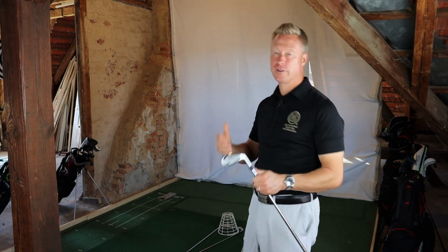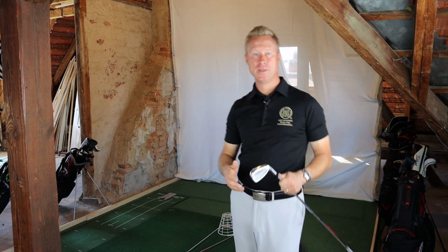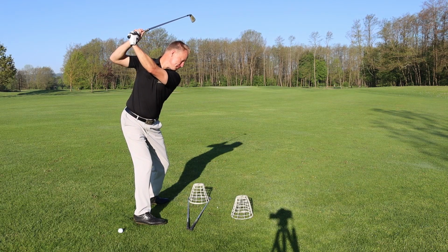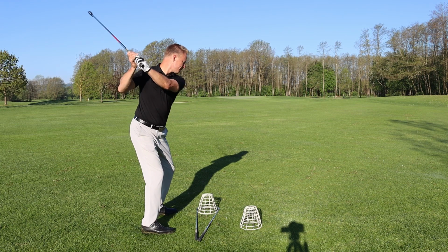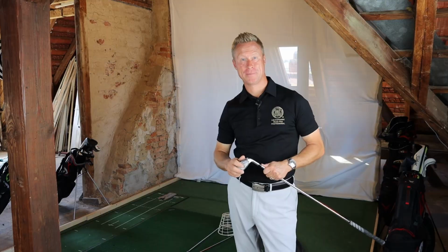I always like to look at the golf swing and compare it to other sports or movements. Some people, like me for example, will throw a ball from here, and I'm a pretty good thrower. Now, if I put a club in my hand at the top, it's across the line. The next person will throw from here due to feel and flexibility, and if I put a golf club in my hand, you can see it's more laid off. And tennis is the same.